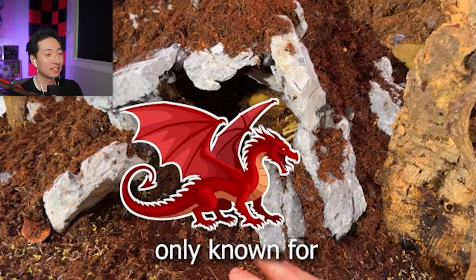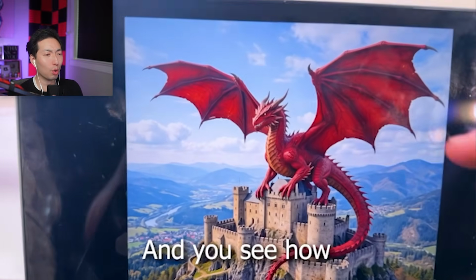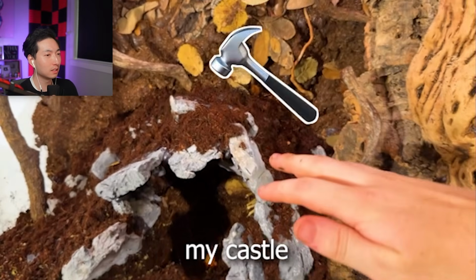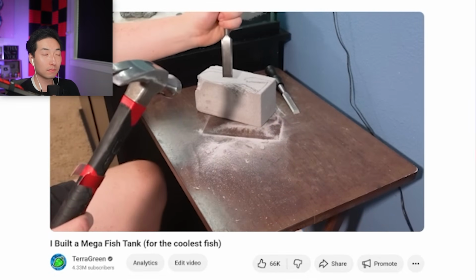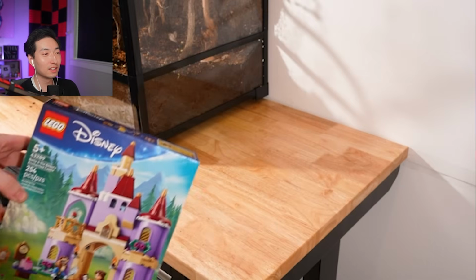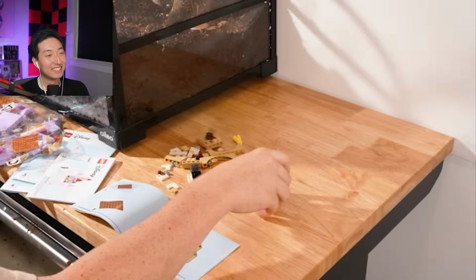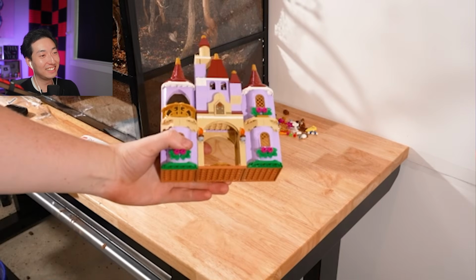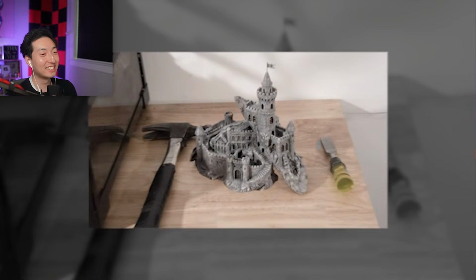But dragons aren't only known for living in caves, they're also known for conquering castles. You see how this castle is on top of a rocky mountain? I think I want to build my castle on top of the cave. But if you've seen my other videos, it usually never turns out good when I try and build some custom models and stuff. So this time I decided to go with something much easier to build. A Disney princess castle. Yeah, listen bro, I'd rather build something stupid and have it look like an actual castle than try and carve some stones to somehow look like a castle. I don't know how to do that.